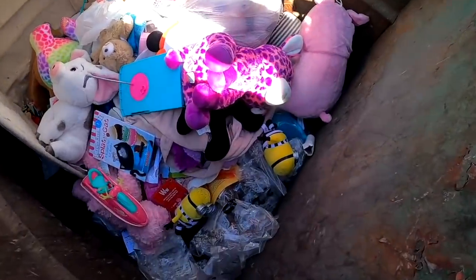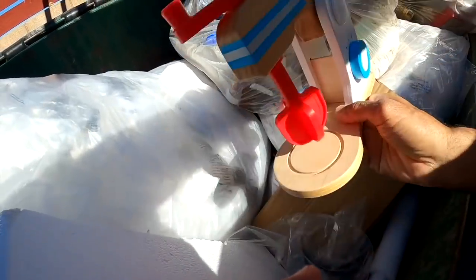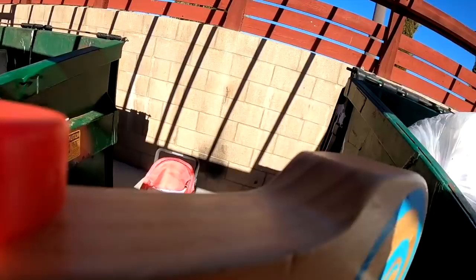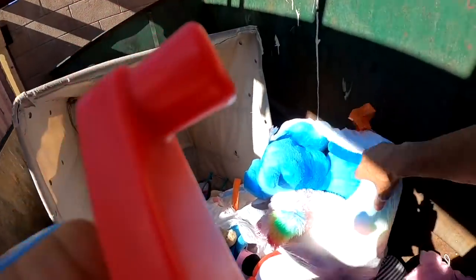This is odd. Odd that it's in this dumpster. This looks like a toy too. Oh yeah, it's a mixer. Alright, let me take this and then come back. Come back for more.